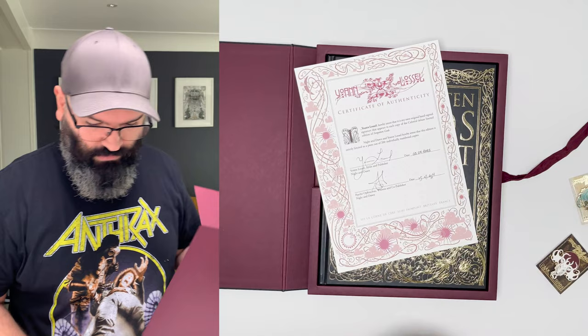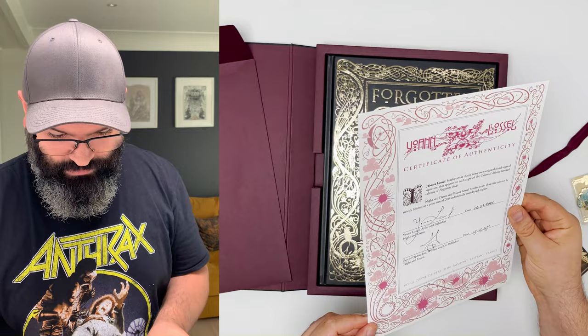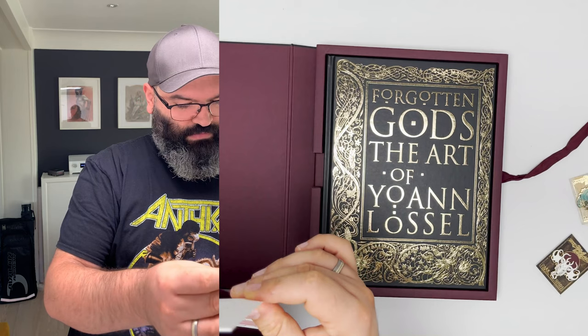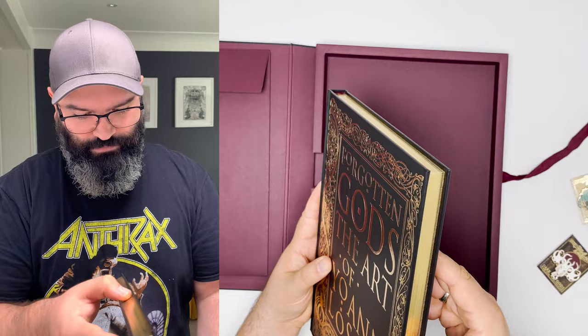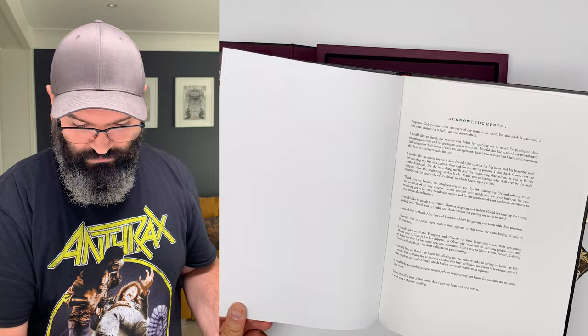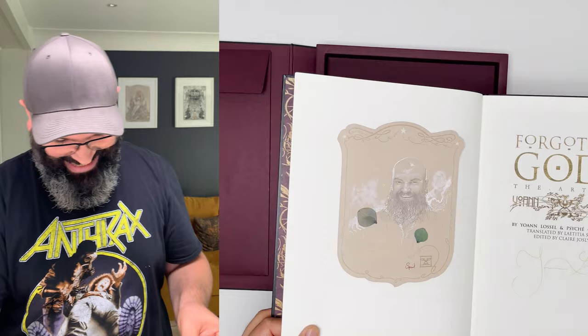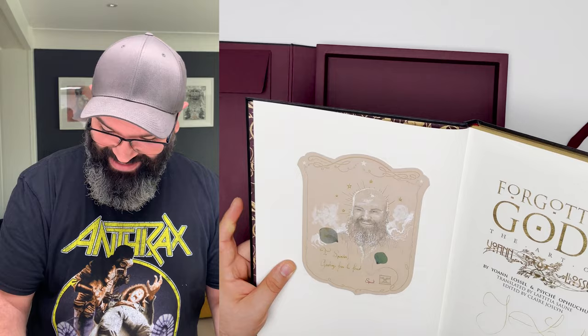A certificate, of course, printed on extremely good paper. To Spirit on greetings from the forest. This is sweet. Thank you so much. Amazing.